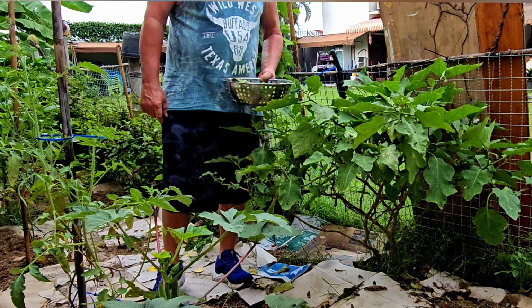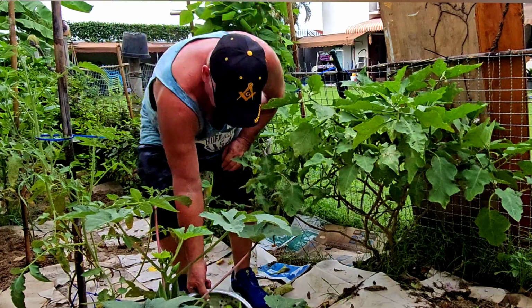Wow, we got more okra to cut. All right, let's keep going.